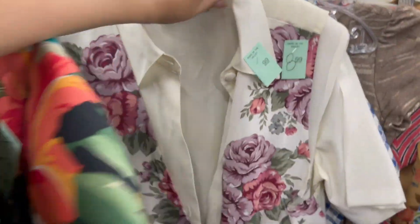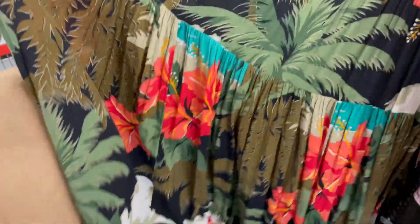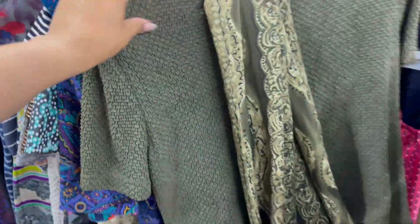I don't know if it was just me, but this was really giving don't tell mom the babysitter's dead vibes all the way. And then this Hawaiian shirt, even though I'm not into that trend, this skirt and shirt set, I just feel like somebody who is into that trend would have loved that.